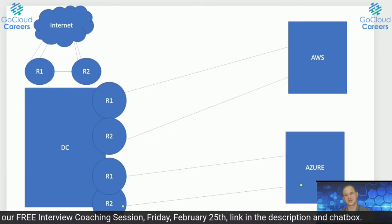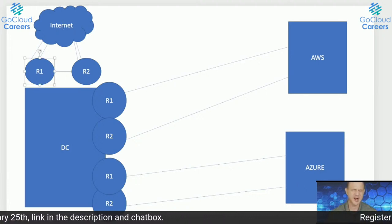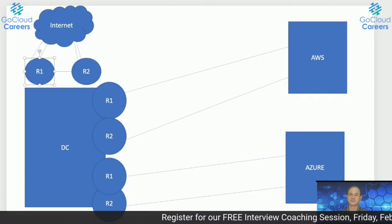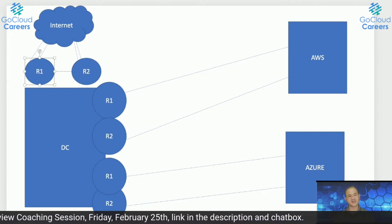Now let's think about the security and the integrity in this environment. Between the internet and these routers and our data center, what devices do we have to keep our systems locked down? Do we have firewalls there? IDS, IPS systems? Access control lists, etc.? Yeah, we do.